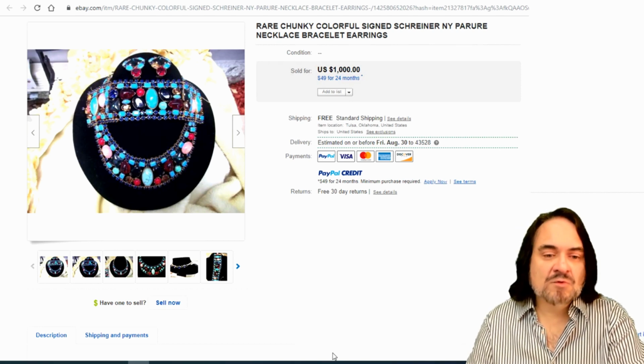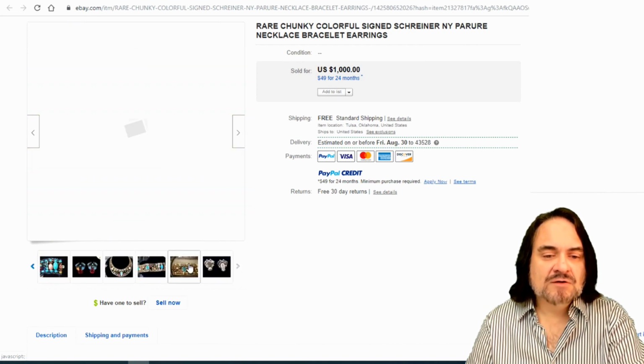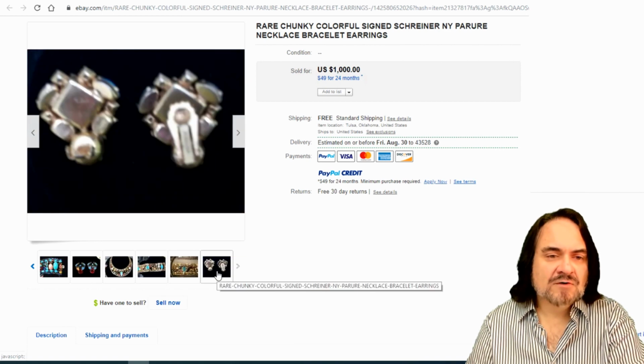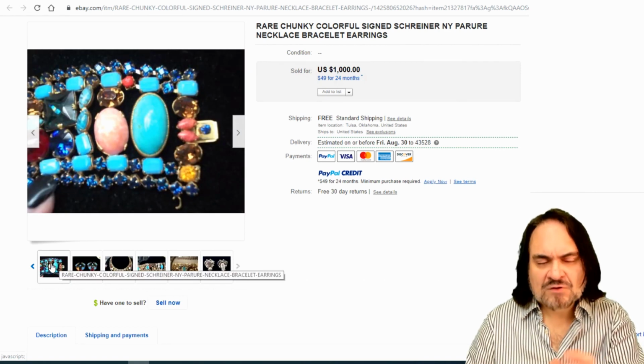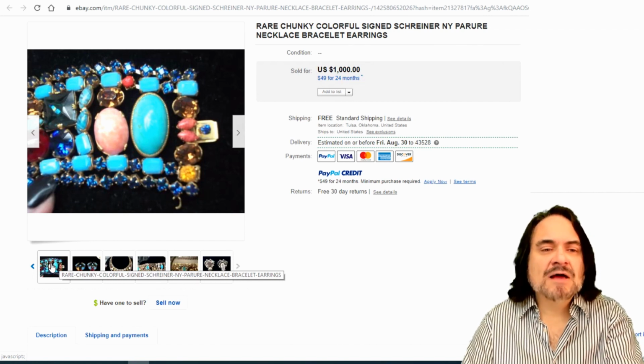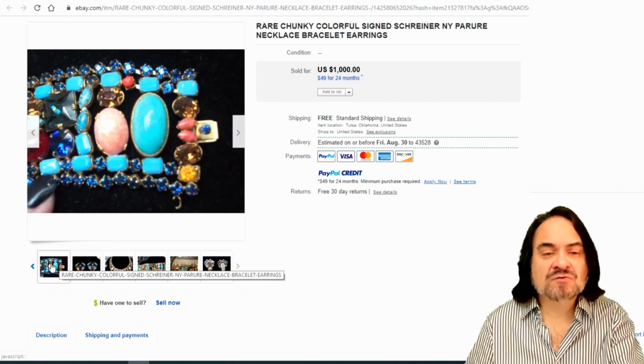Now here's another good name to look for, Shriner of New York. And that's literally what they almost always say on the back. I don't know if this one has it. Let's see if we can see the back, the marking on it. No, I don't think you'll be able to see it very well with their pictures. The stones, though, the size, the style, the mixture, the blue milk glass, the coral-colored milk glass, all of the stones in here complement each other very well.